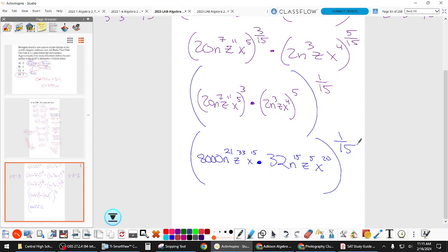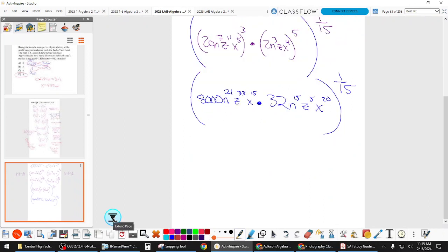Then what? Yeah, we're still multiplying. We're still on that multiply step in your notes. How do you multiply with all these bases? What should we do with our exponents? Now we add them. Good. But let's do 8,000 times 32. 8 times 32 is 256. So I think this is right.